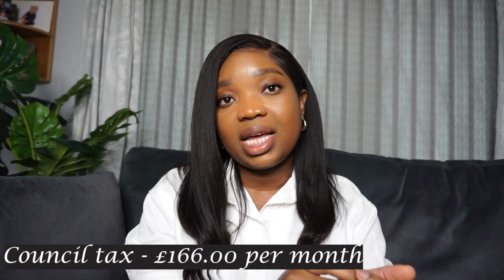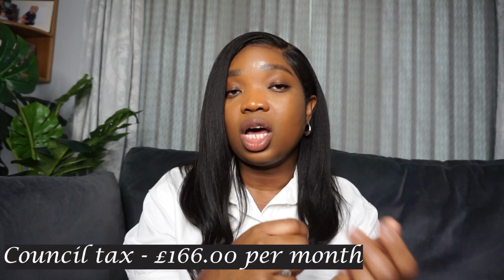Persons use it interchangeably. The charge does cover things like adult social care, school services, park and road services. What else is covered? Maintenance, garbage collection, stuff like that. A council tax is payable each month, or you can pay the fee upfront annually to the council. So for us, we pay £166 each month by direct debit to our local authority.